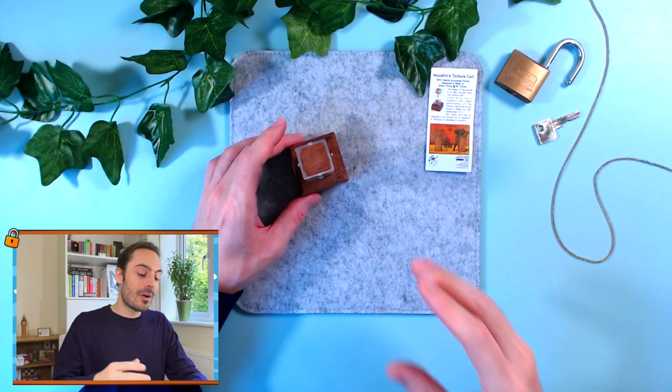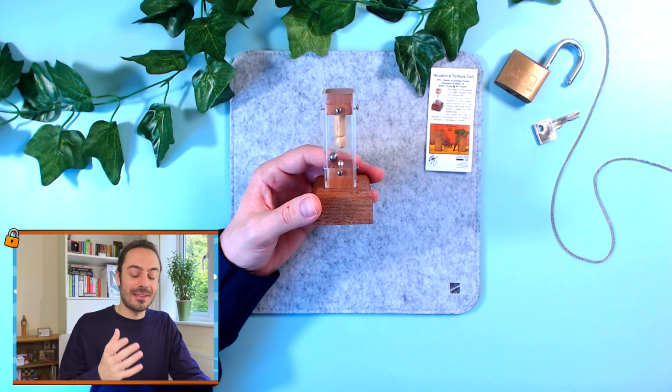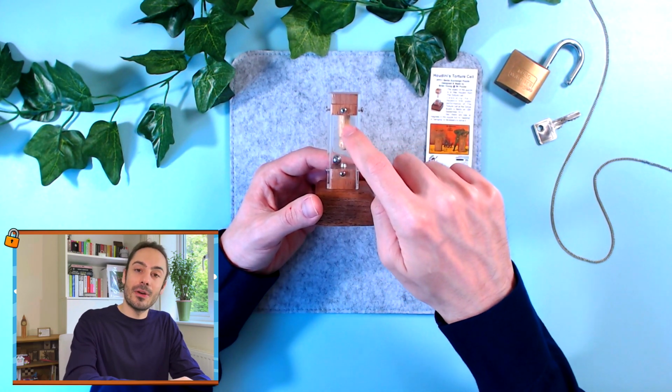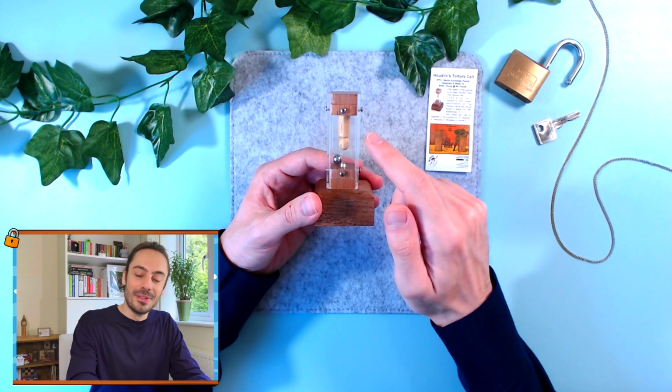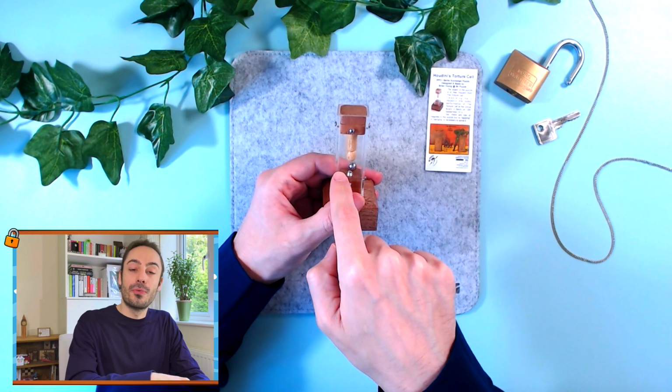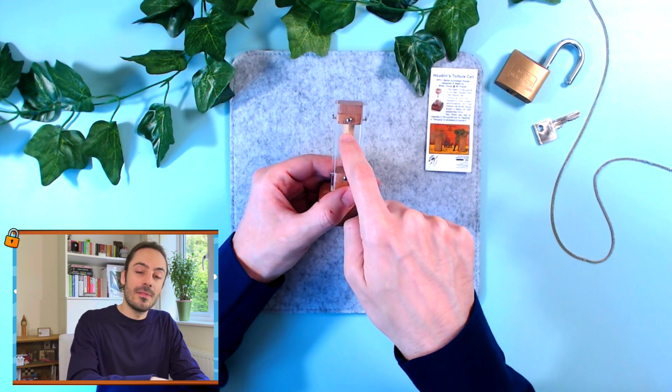So let's take a look at this puzzle, and the first two things that you can notice are the metallic ball and this lighter colored piece of wood, which is Harry Houdini. So the goal is not to free the ball, but to free this piece.